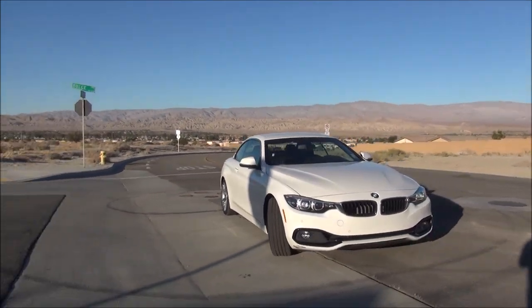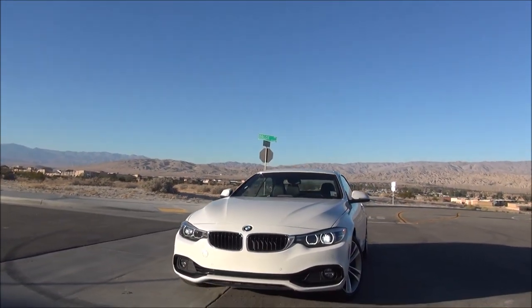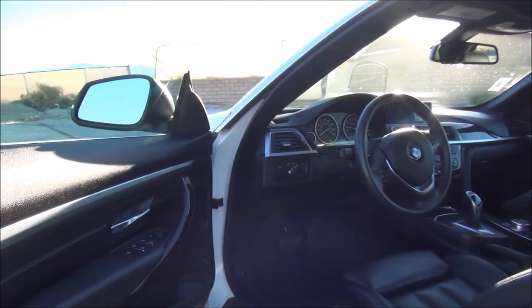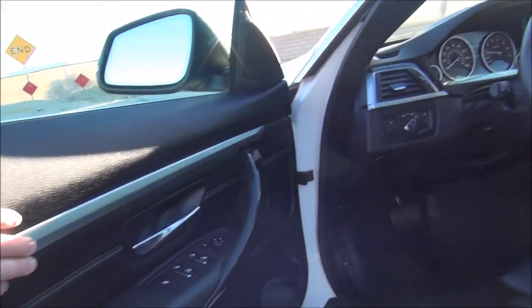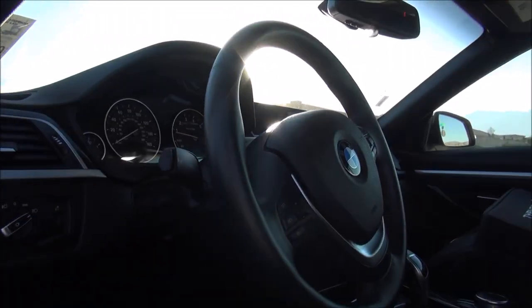So now you've got a look at the outside with the top up. Nice aggressive LED headlights up front. And you can see a very nice look. So getting in, you know, kind of got the basic BMW materials. The stuff feels rather plasticky. This is some kind of aluminum trim. And then we have, I would assume, a faux wood grain tone there, kind of an ebony finish.